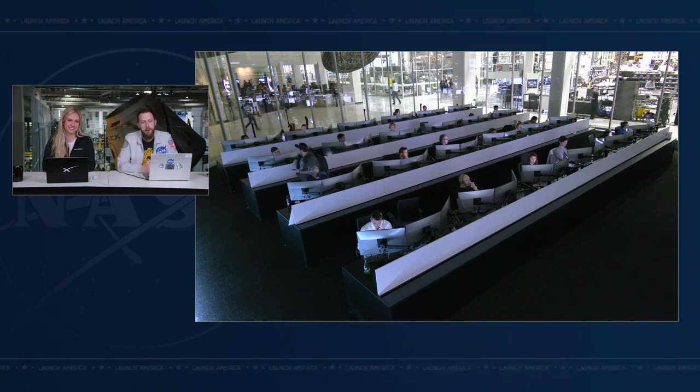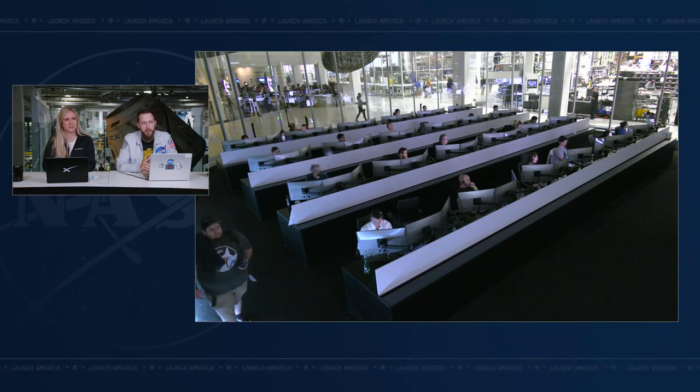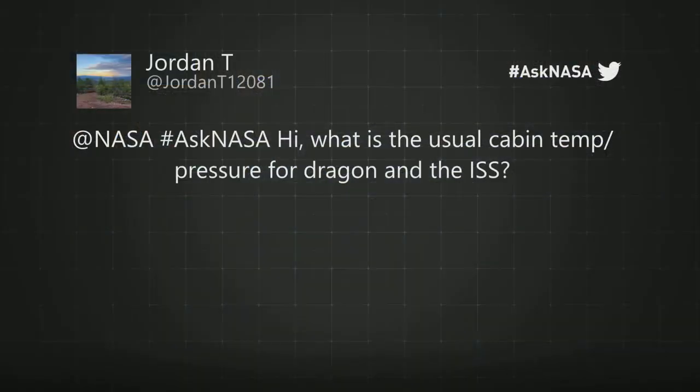And we've got another one. I like this question. This one came in from Jordan T. Wanted to know, what's the usual cabin temp and pressure for Dragon and the space station? And so cabin temp's adjustable based off the crew preference. We actually, a little while after launch, we heard, and it's unusual because the crew can't always just adjust the thermostat on their own, either on Dragon or on the space station. It's actually somebody on the ground who has to control that for station.